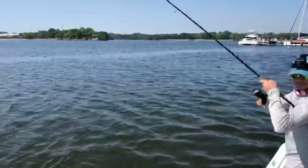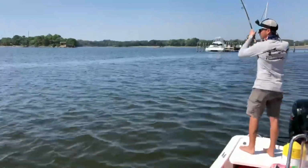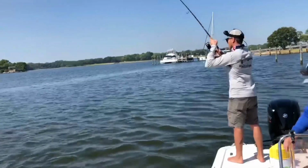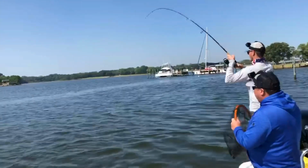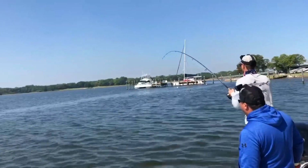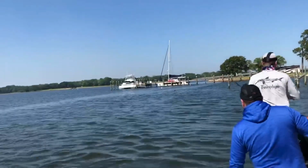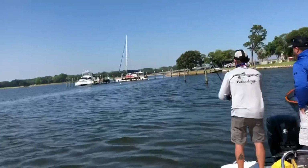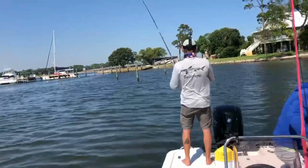What's that one there? Here, hand me that net so I can help him, babe. Hand me that net so I can get him. Red or jack? Oh, my goodness. Red or jack? In a flash, I'm not sure. Stingray. No, it's not a stingray. It is a red. Mama knows her redfish. Oh wow, slot! Nice redfish, y'all.